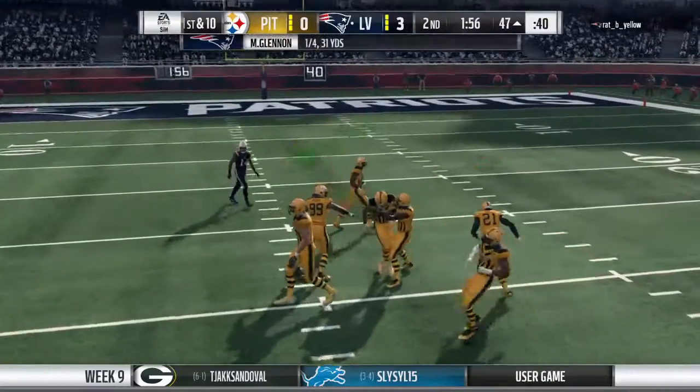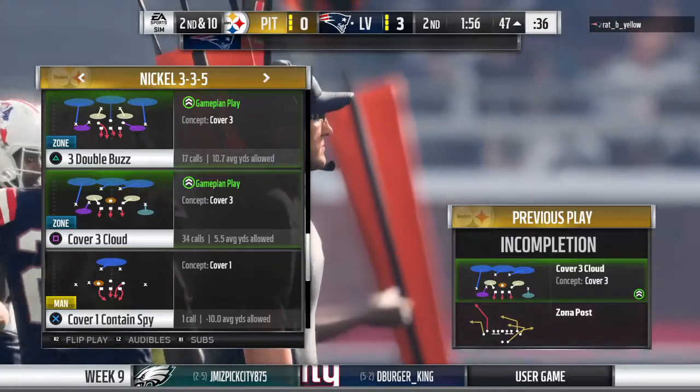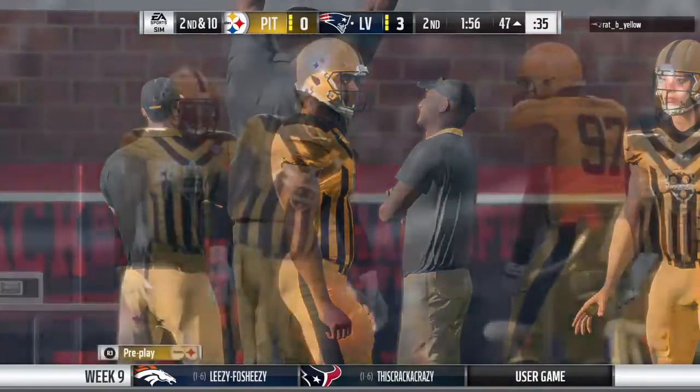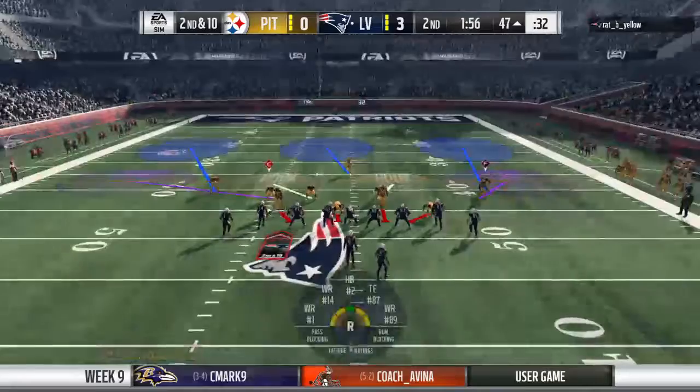He couldn't quite hold it. Got hit. Ball pops out. Incomplete. You get a tight end like this, and you know he's used to dishing out punishment, but here, he's the one that has to absorb the contact, and as a result, unable to hold on to the football.